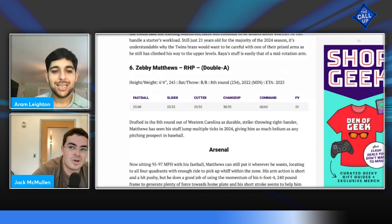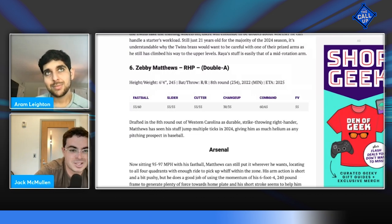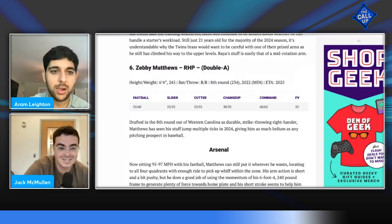So it's the Kirby thing. I think it's why people love Kirby, because not only does Kirby not walk anyone, but he can strike people out too. It's not like he's 7 Ks per 9. He's 10. And that is, I think, the separator and what pushes Zebby Matthews to 6.